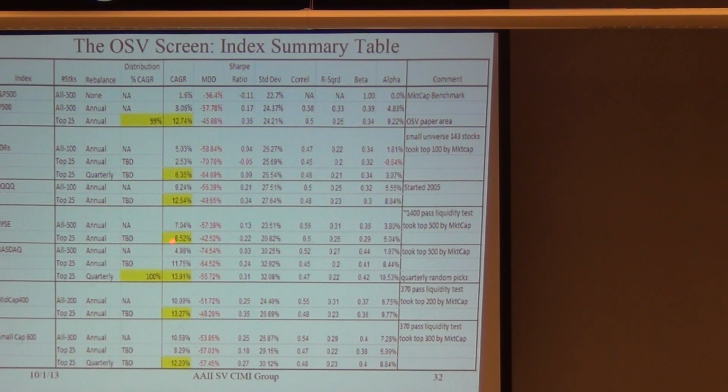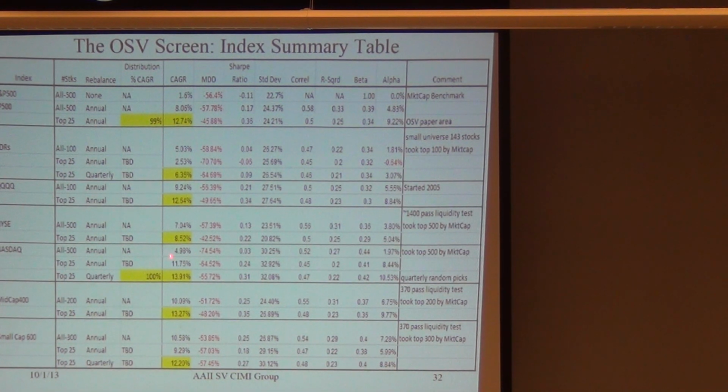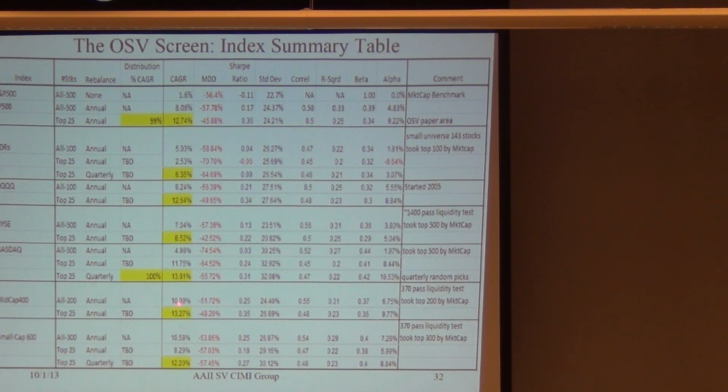Okay, let's see. Cubes did fairly well. New York Stock Exchange, maybe not so well. NASDAQ we covered. Mid caps, balancing, just rotating annually is 10%. It's got it up to 13. So you've seen about 3% gains.